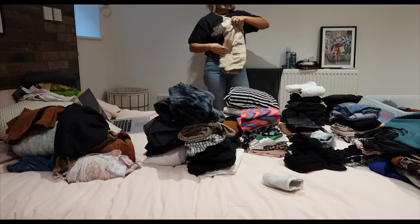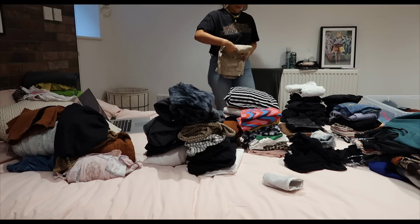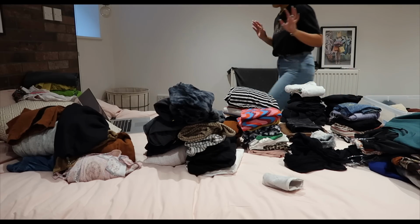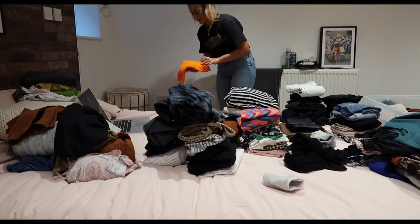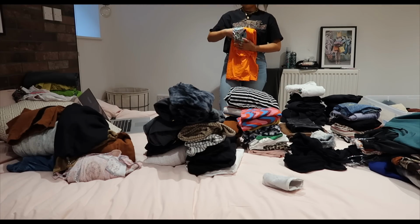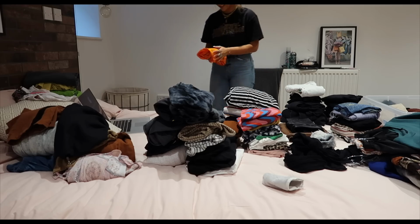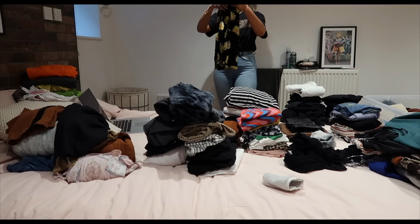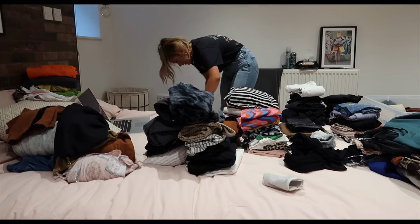Summer, but only if I'm going to a cooler climate because they show sweat like nothing else. What is this? Converse t-shirt. Again, another Peruvian purchase. I just bought loads of bright coloured t-shirts. Oh, I love this dress. So many memories.